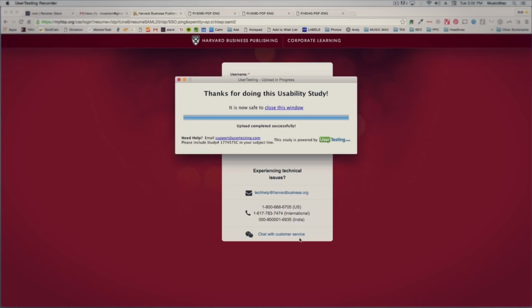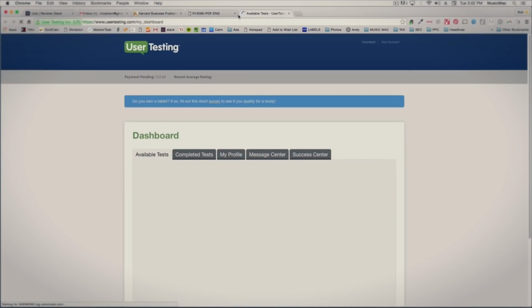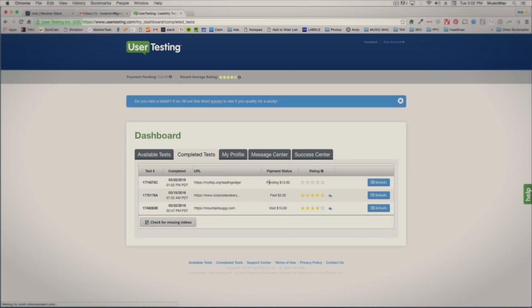Okay, so then the window will change to say it's now safe to close this window, so I'm just going to close it. I'm also going to close all these other things that I opened for that. And you can just come over to your completed tests and you will see the test that you've taken and the payment status pending. So I think it takes, I don't know, maybe a week or so for the payment to come through, and they give you a rating and then they give you feedback.